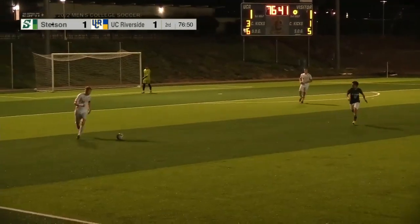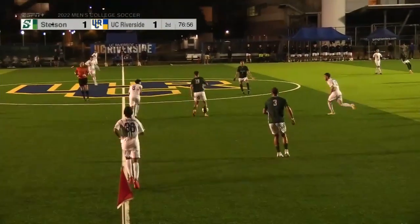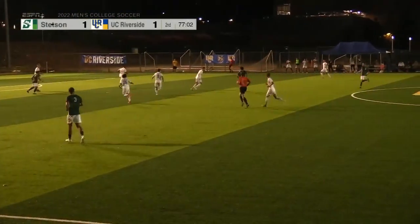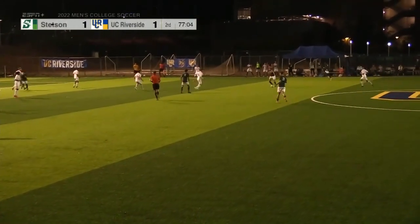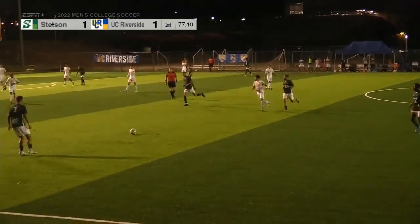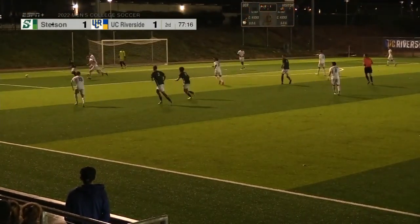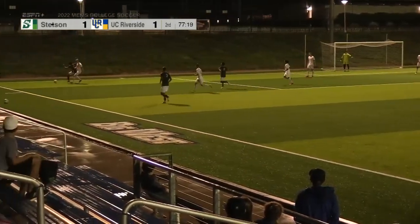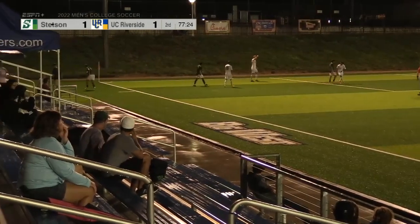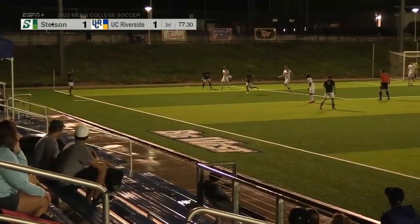Highlanders have not played to a draw yet this season. Stetson has already played to one draw so far in the 2022 campaign. Over to Maxim Alone. Alone flips this one into the box. Now into the corner. And throw in here from Alone.